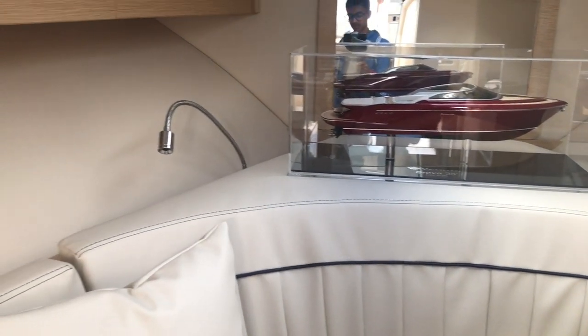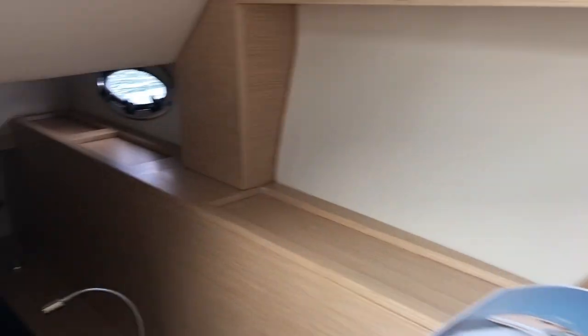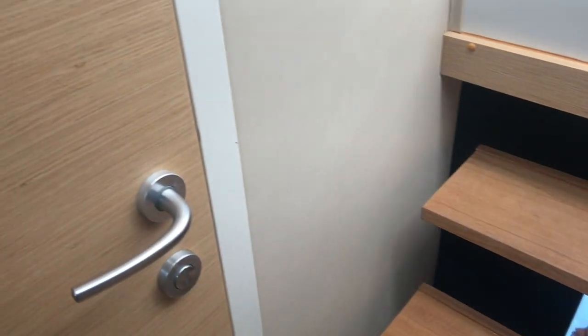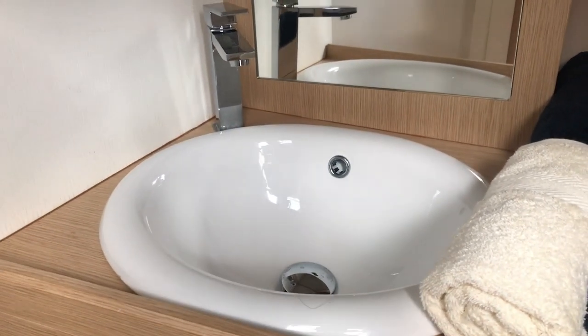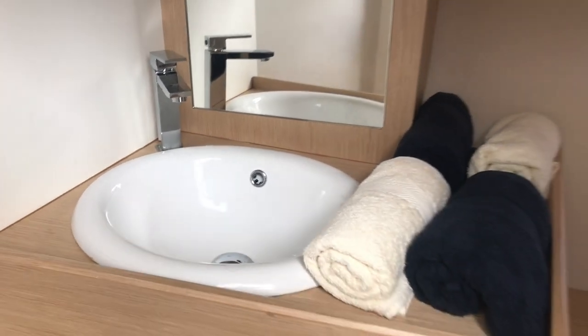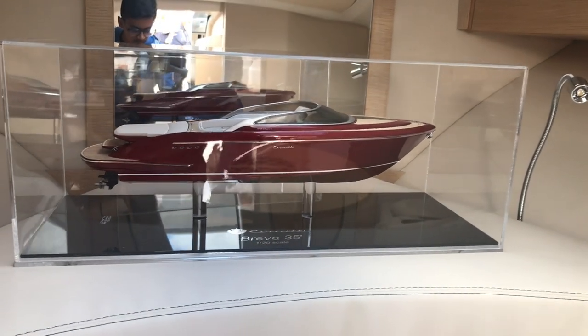So this is the downstairs area of the Beneteau Breva 35 boat, and it has a very nice and cozy inside with a sneaky cabin underneath the stairs here and some steps leading to the deck area. And a very lavish and shiny looking table here with a really cool model of this boat.